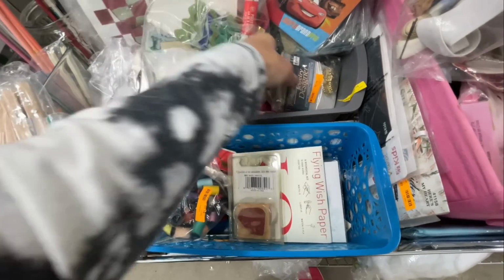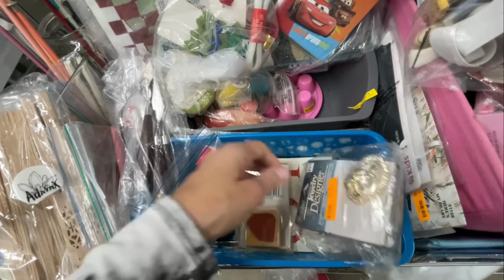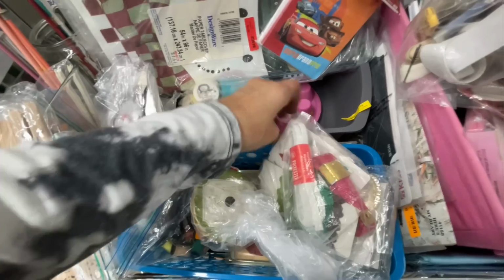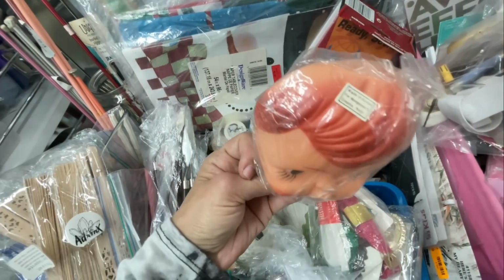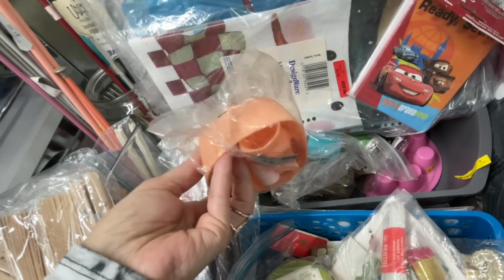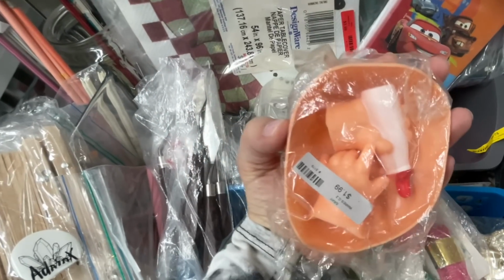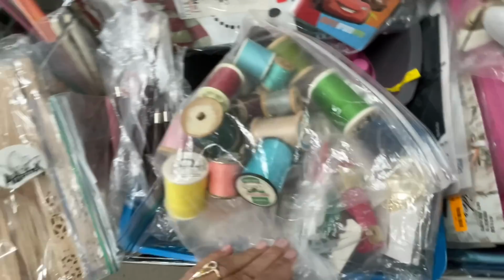How cute. This right here had something to do with jewelry, but I'm not sure what exactly. Here were some odds and ends, and there was some thread in there. And oh, I found this doll head that was kind of interesting. It had the hands and the bottle in the hand with it. So yeah, I don't know. There are people that make dolls though around that.